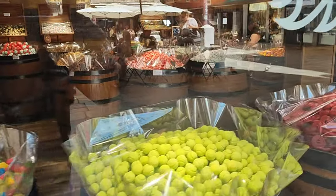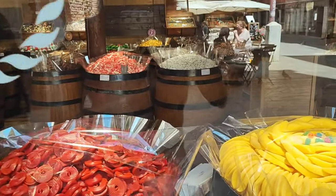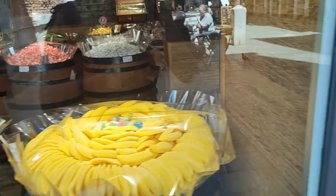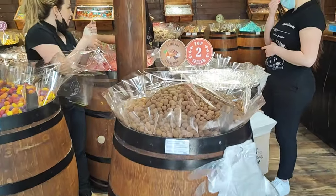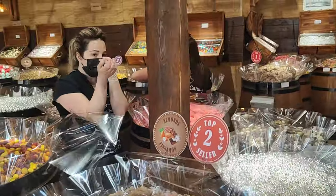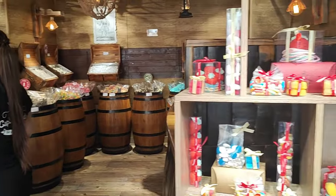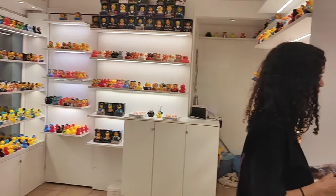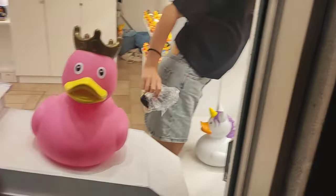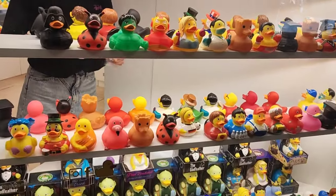Candy shop, was it better than the other one yesterday's? Yes, look at this, it's huge. This is huge, but yesterday's was even bigger, right? Toy showroom. Shalu asked me to take this video.